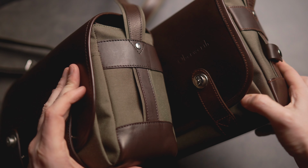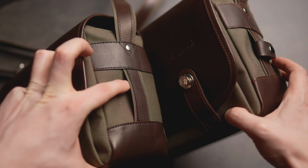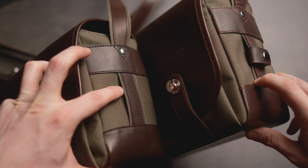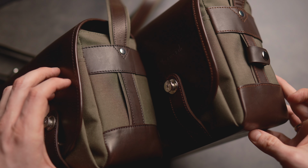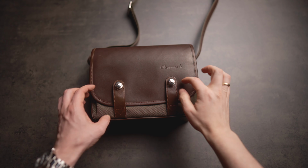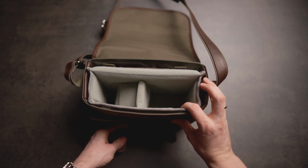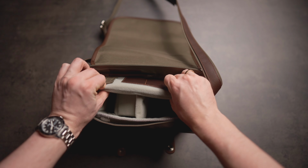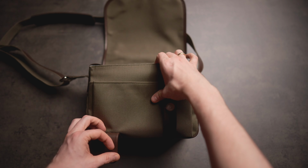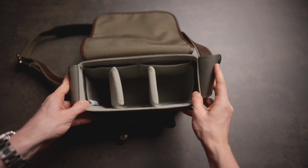With the new one, you still get these latches on either side, which are leather reinforced and could also certainly be used to hook some things to your bag if that's what you're into. Like maybe some gloves or whatever, I don't know. So the main differences between the two versions are actually on the inside, because with the old bag you had a removable camera insert which was velcroed into place, whereas the new version is essentially just one big camera cube. There are of course benefits and drawbacks to both approaches.